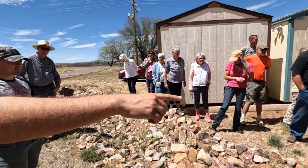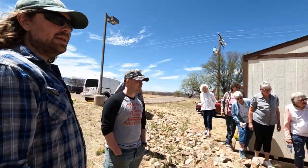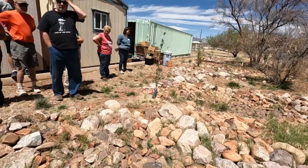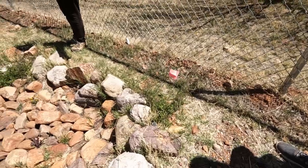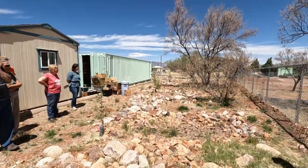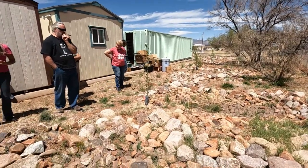But what we planted, each one of these little pink flags is a plant that we put in. So here's an ash tree. Over here we've got a clematis vine. There's another clematis vine right here. We've got some grasses, we've got some more plants. So as we walk down, look at all the plants that we put in. And these vines.